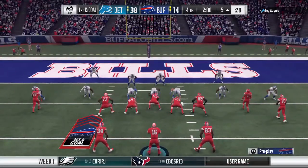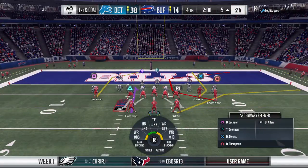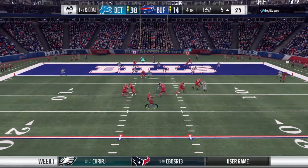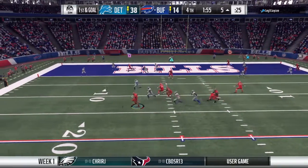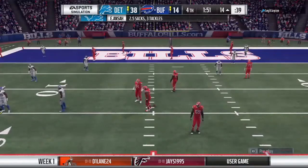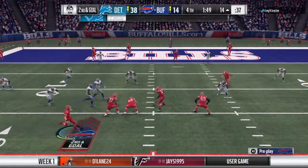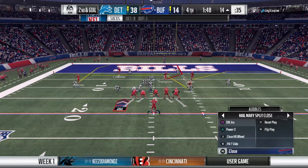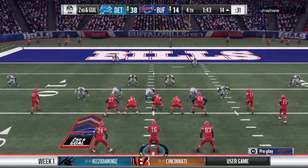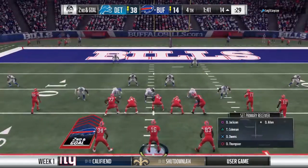Here we go now. Green 39. Green 39. Back to throw again. Now he's flushed out. And no escaping this time as he'll go down. They got him for a sack. Ezekiel Ansah in there to get him, his 2nd sack now of the afternoon. Detroit!